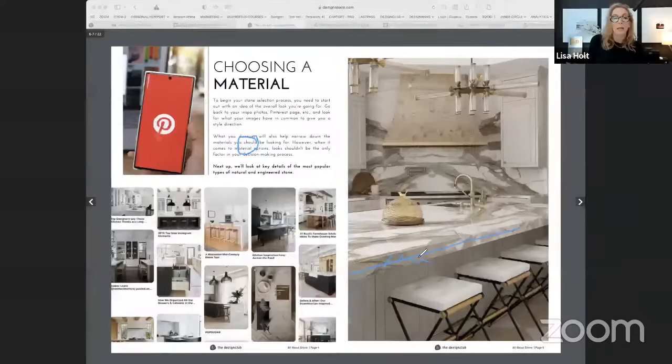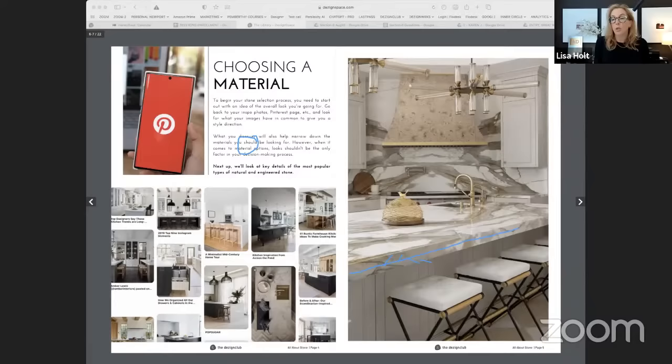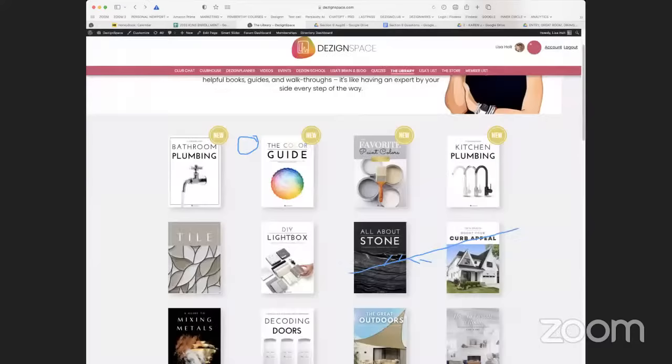Exactly. Which is not what you want when you're spending $7,000, $8,000, $10,000 for stone. Oh gosh, sorry, I got all excited. But yes, worry not.